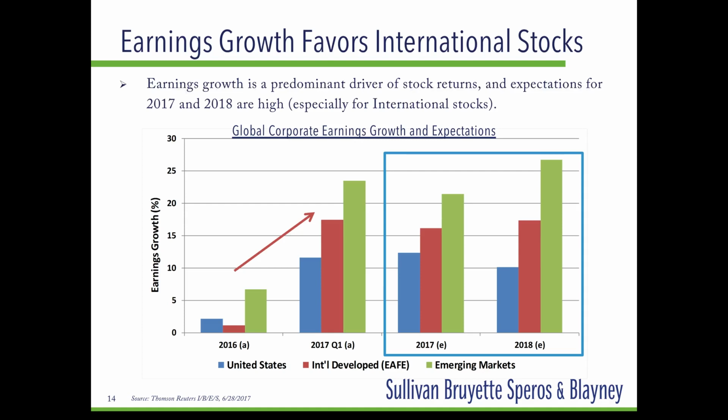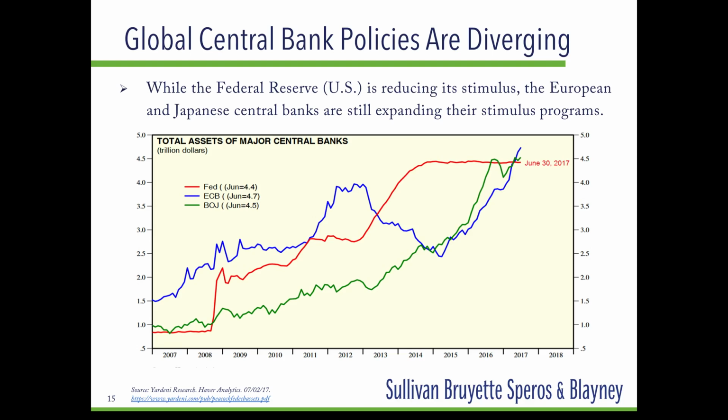So Gary, if investors have learned anything over the past 7 years, it's how outrageously powerful central banks are at, some would say, manipulating markets. Absolutely, Jeff. I mean, you never want to fight the money printing force of central banks. That is deadly to your portfolio. So here we see total assets of the major central banks denominated in trillions. And as we know, while the Federal Reserve, or the U.S. Central Bank, there in red, is moving to reduce its monetary stimulus, the European, in blue, and Japanese, there in green, central banks are still expanding their monetary stimulus programs.